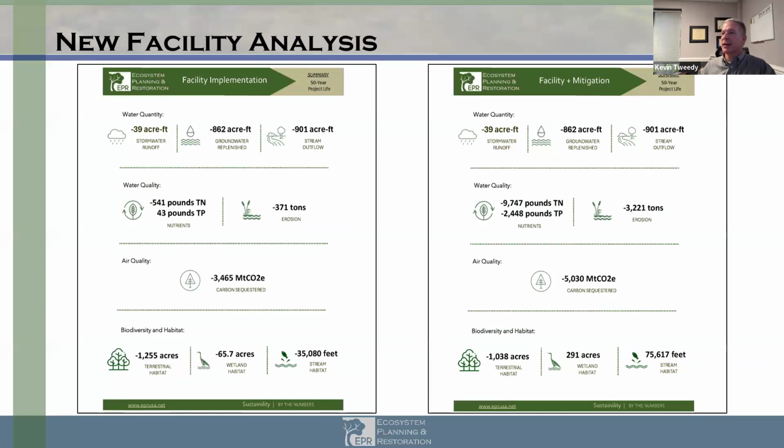Since I've got limited time, I'm jumping kind of directly to the summary pages for the analysis, but realize that the tool provides quite a bit of detail and currently outputs about 43 different individual parameters within those 5 themes that I discussed before. Here we see some of the main parameters that are summarized, such as changes in runoff, groundwater flow, stream flow, changes in nitrogen, phosphorus, erosion, carbon sequestered, habitats.